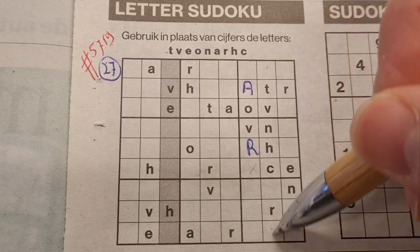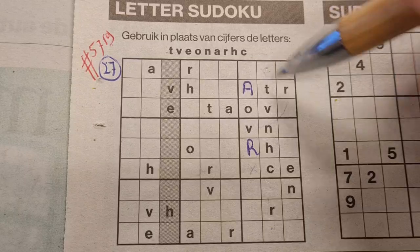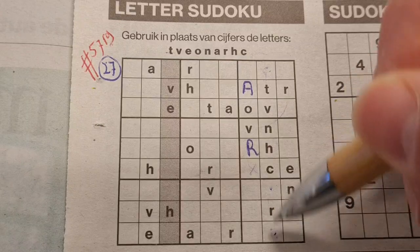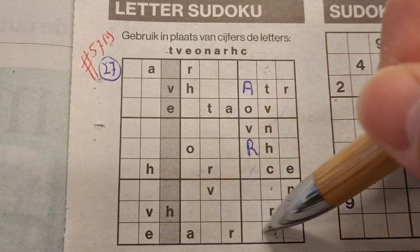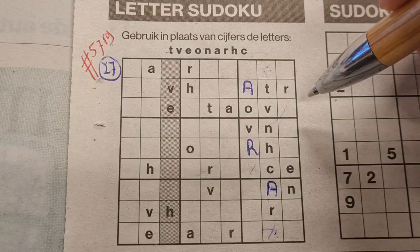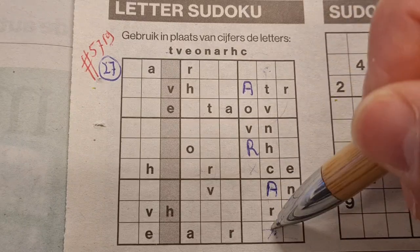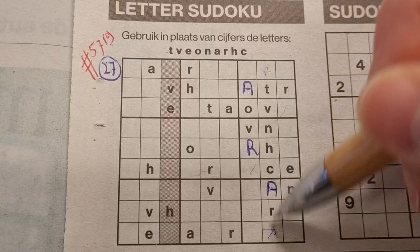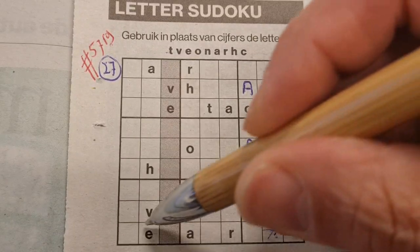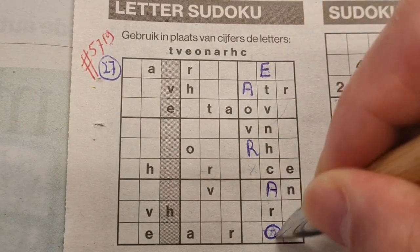Three missing letters in this column, one of the missing letters is an A. We have an A in this big square, so no A in this box. So the A could be here, could be there in this column. We see an A in the last row, so no A there, A should be there. Now two missing letters in this column. Those missing letters are the O and the E. We have an E in the last row, so no E there. E should be here. And the O goes there.